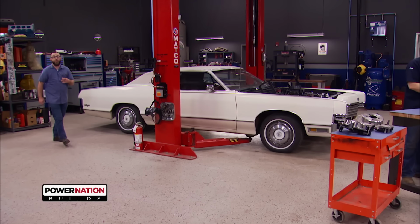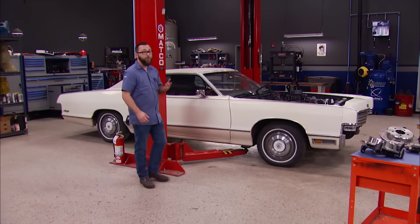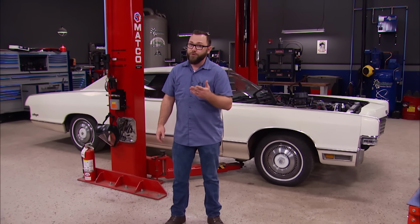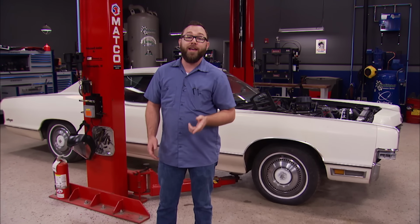Hey guys, thanks for joining us. Today we're getting back on our big Mercury project, the Highwayman. If you'll remember, we stuffed a big block under the hood that makes over 1,000 horsepower. And to support it, we've got a built transmission, big fuel system, and exhaust. Today, we're moving on to the suspension, brakes, and rear end.